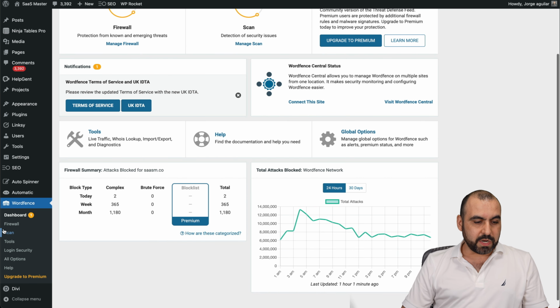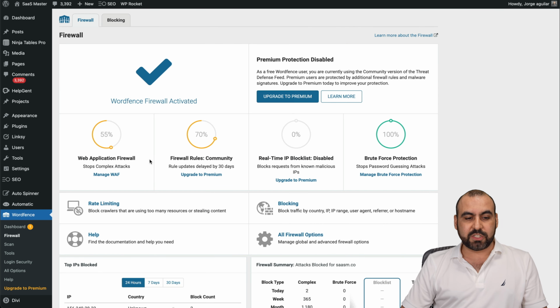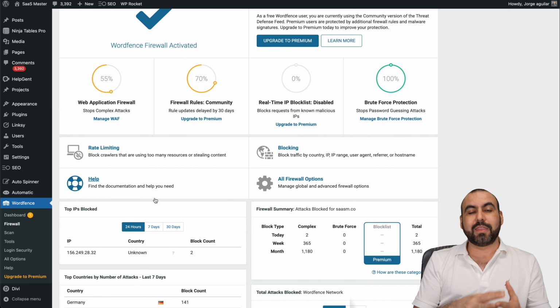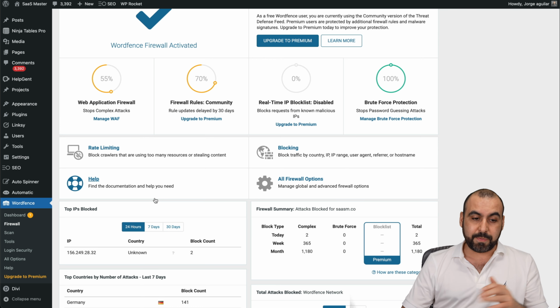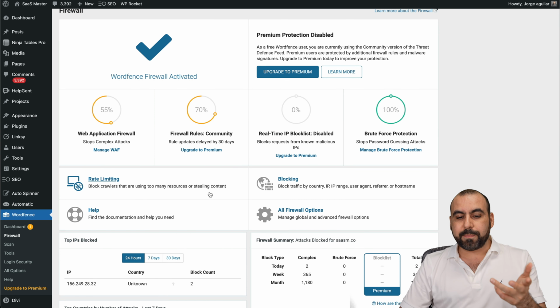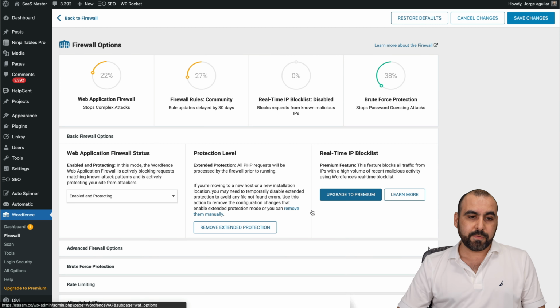Now, we're going to jump over to the firewall. In the firewall, do go ahead and activate it once you get started, and you're going to get access to the managed WAF. Now, be aware that there are some limitations in the free version, but like I said, this is better than nothing, so don't skip it. You're going to have, for example, rate limiting. You won't have some options to tweak it, but you'll get the options to have it, okay? Blocking, help, firewall options. Let's go ahead and check this out.